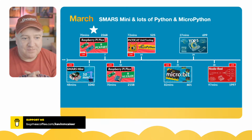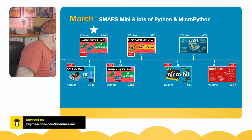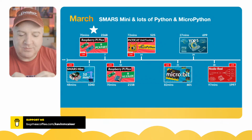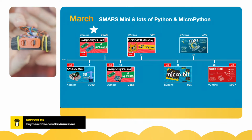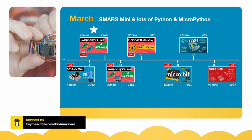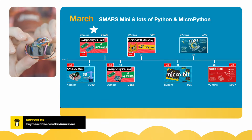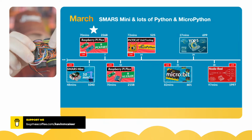So March, SMARS Mini and lots of other MicroPython and Python stuff. In March, I designed the mini robot. Let me just grab hold of him. He's just sat there at the moment on top of an Otto robot. Let me just put these little elastic bands back on there. So this tiny little guy is a robot that's very similar to the SMARS robot. It runs on a Raspberry Pi Pico compatible chip, the RP Tiny 2040 from Pimoroni. So it's got its little USB-C thing there, and it has a tiny little motor board on there.